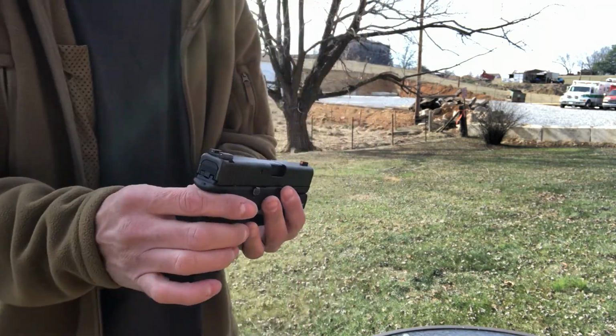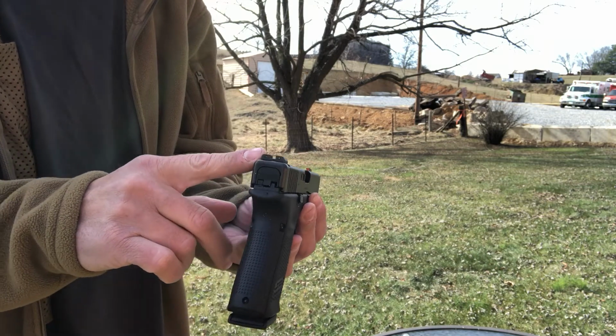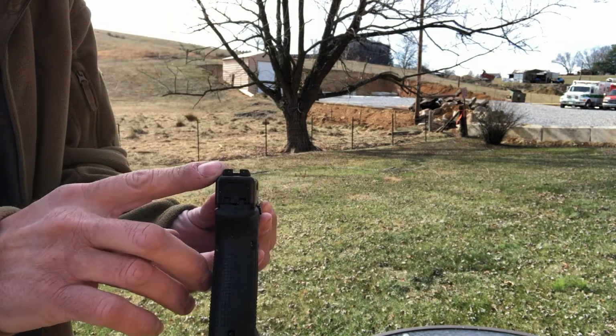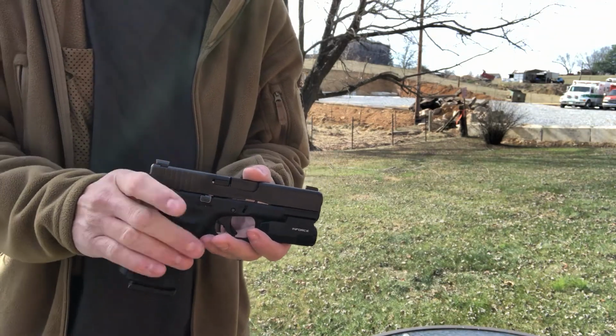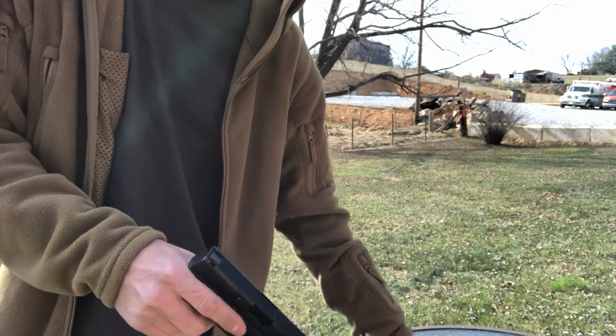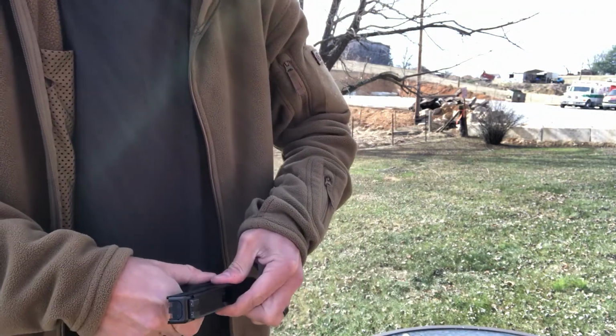I also have the Ameriglow Spartan sights. I really like these sights. This gun is hot because I actually just now took it out of the holster, so let me clear it. I know you all want me to clear it and make sure I don't shoot anybody or anything, but I am safe with my firearms.